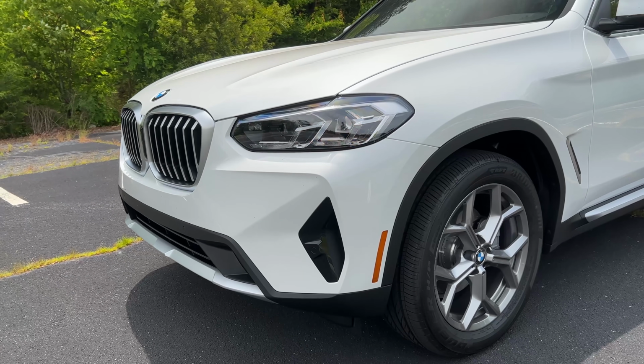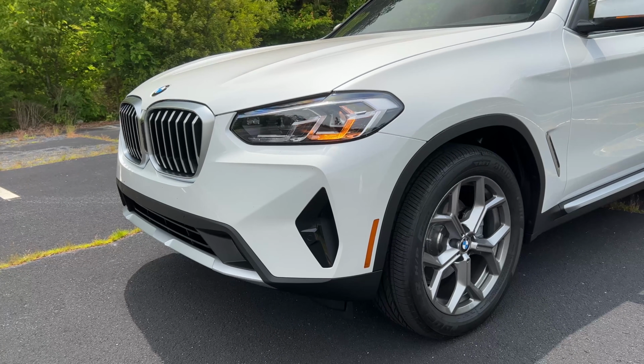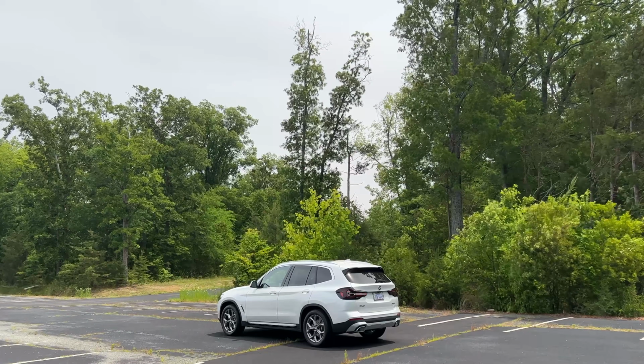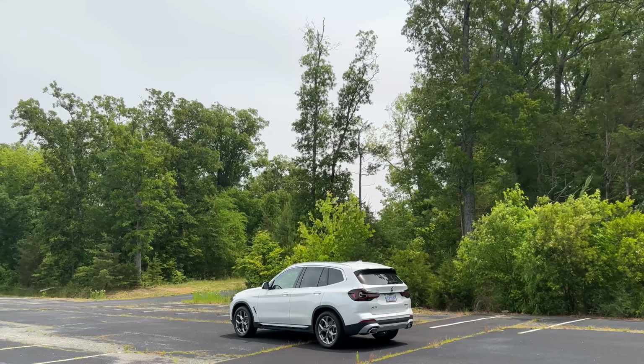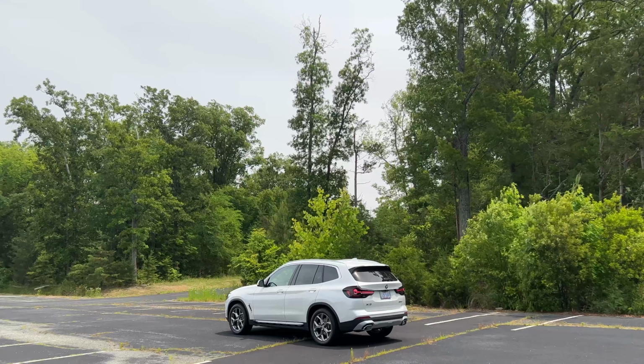These are totally fine. And the grip slash handling, again, not affected. And with all that established, let's go ahead and transition over into the interior segment.